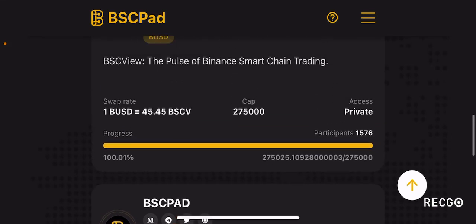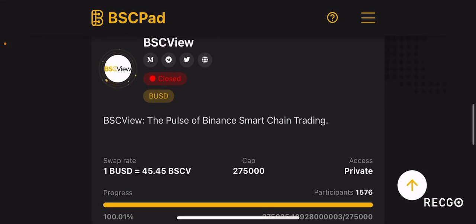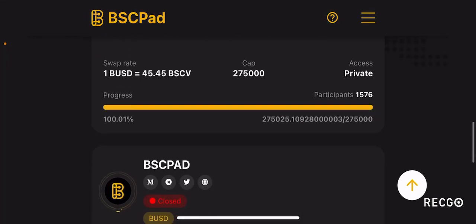The recent one they had is BSC View, which is the pulse of Binance Smart Chain trading. BSC View is basically similar to TradingView, where you can follow and keep track of all charts and perform your own technical analysis on several Binance Smart Chain projects. It's a very interesting project itself, and I suggest you check this one out as well. BSC View was the next project that they launched on BSC Pad.